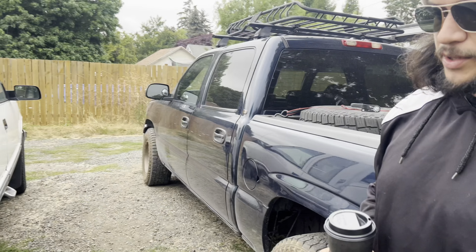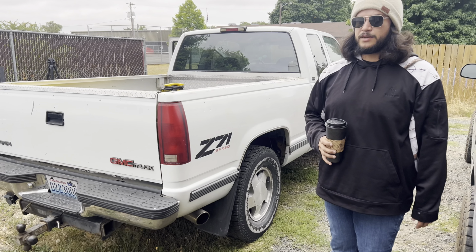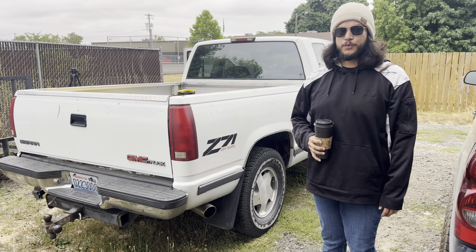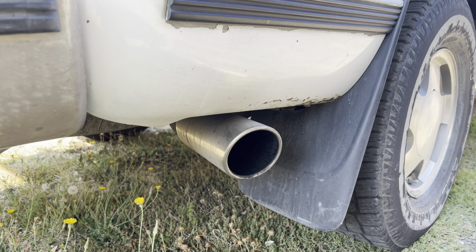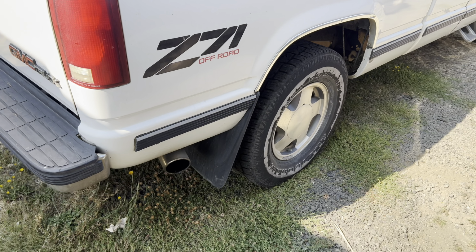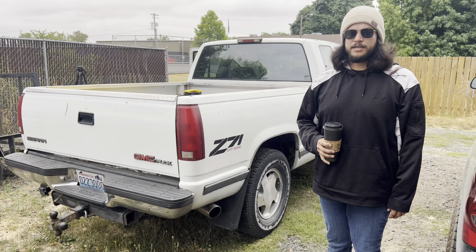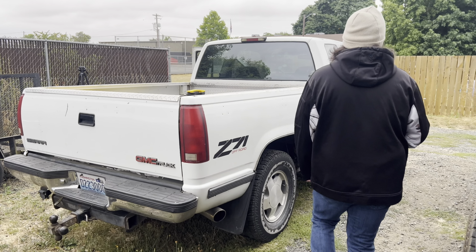The truck came with dual exhaust, so that's really cool because if you don't know, Chevy 350, it is the best engine sound in the entire world. Containing 8 cylinders. That's probably not true, but whatever.